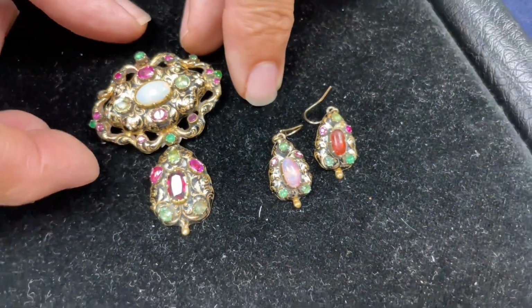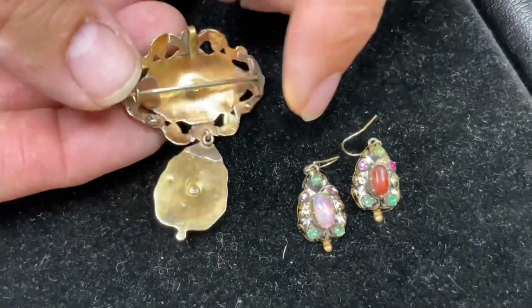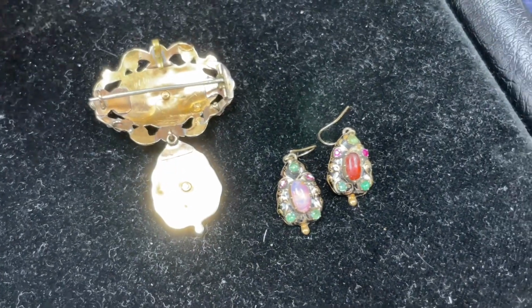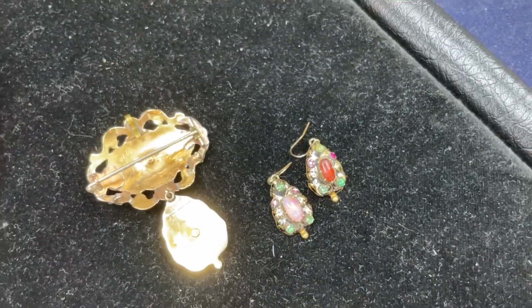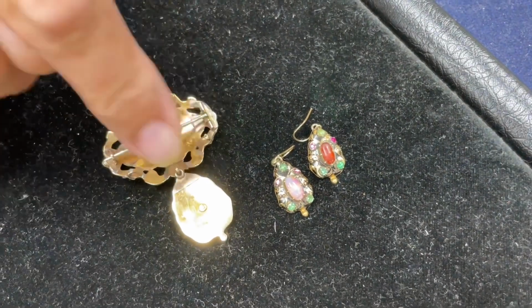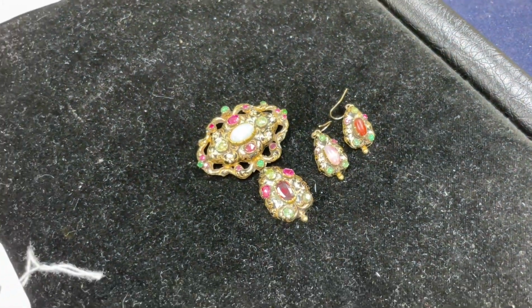Gold, enamel, gem set, emeralds and rubies and other gemstones, foiled backing. That's the early way where instead of the light coming through the stones, they put silvered foil to enhance their glitter. Old repairs, as you'd expect from something of that age. Lovely thing. That is lot number 842.